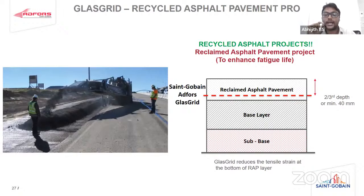And you can also use it for RAP. Okay, so there are projects where in low volume rural roads we are trying to use RAP. So there we can use GLASGRID along with RAP, basically because the RAP is weak in tension. We all know that it has lesser fatigue life compared to the virgin aggregates that are used in hot mix asphalt. So to increase the tensile strain resistance of the RAP mixtures, we can use GLASGRID.